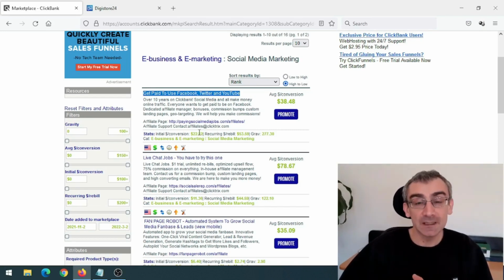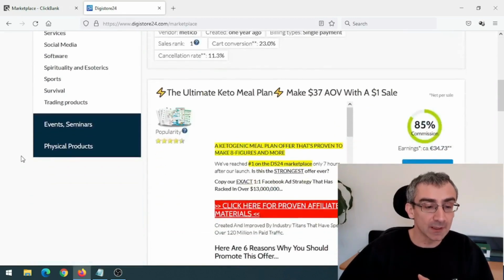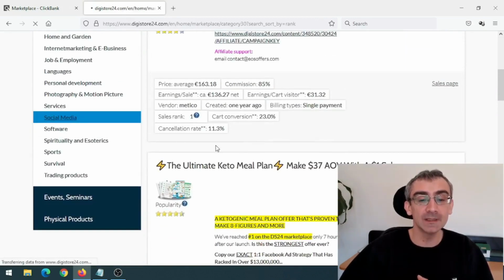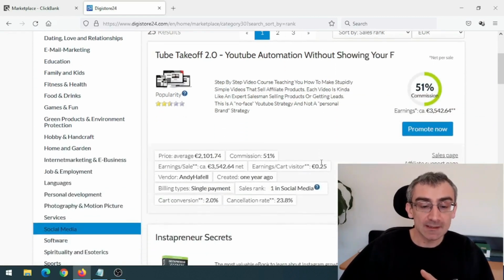But if ClickBank doesn't work in your country, don't worry, you can simply go on Digistore24 Marketplace and you can scroll here and click on social media and you can find social media related products on Digistore24 and you can promote those products. But like I said, you can successfully promote travel products, pets, woodworking, workout, and so on and so on. And here you can see some products.